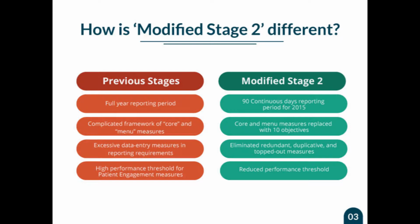In the previous stages, we had a complicated framework of core and menu measures. Anyone who's done meaningful use before would know what core and menu measures are. We've gotten away with that, and now we have 10 simple objectives, which everyone will have to do. There's no core and menu measure, so it's become a lot easier for providers to understand what the requirements are. The next big point is that a lot of measures that CMS has termed redundant, duplicative, or topped-out have been removed from reporting. So you'll be reporting on fewer measures this year as compared to 2014, and as we go into the next slide, we'll be able to see which of these measures have been removed.